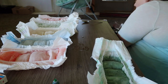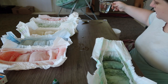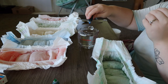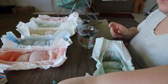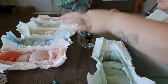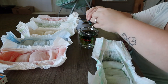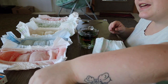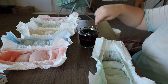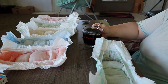Gonna go grab our last but not least cup of water. Gonna go ahead and add 2 blue, a couple yellow, a couple red, and a couple green, just to get that darker green color. So this is more of a forest green instead of like a normal colored green, if that makes any sense.